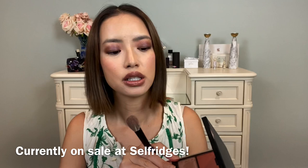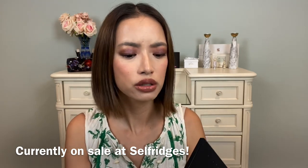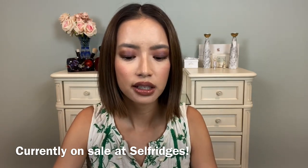For highlight, I'm going to use SUQQU's Powder Blush Compact 102. I think you can still get this from Selfridges. I've definitely seen it around, as recent as a month ago, but I'm using this shade.